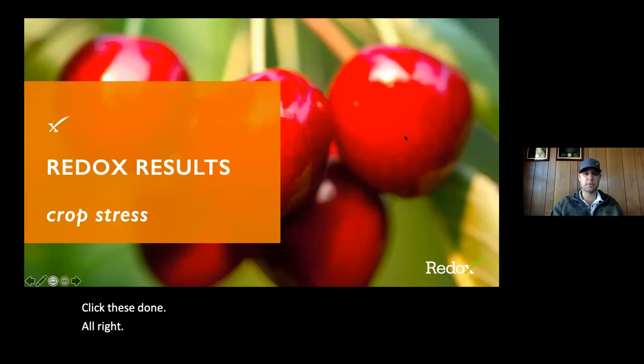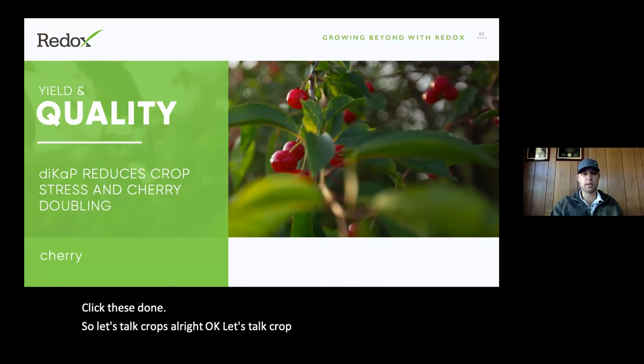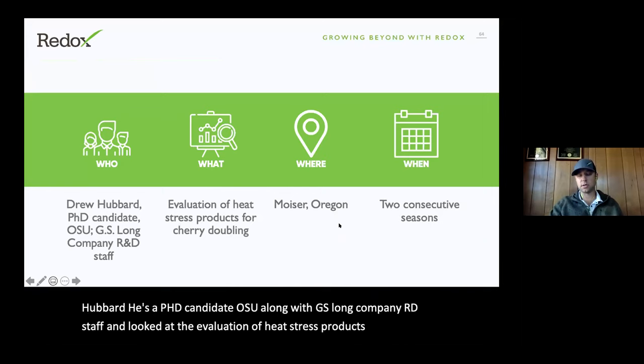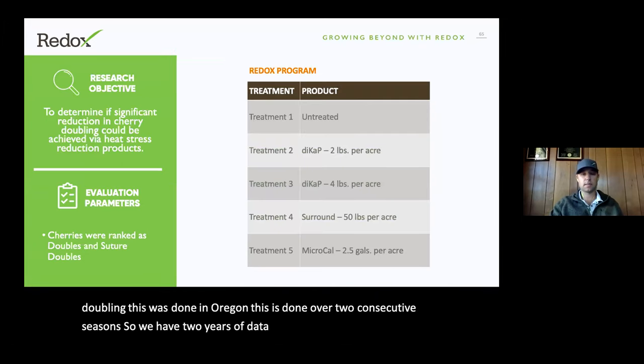So let's talk crop stress and cherry doubling. diKaP reduces crop stress and cherry doubling. So let's jump into a cherry orchard here. This research was done by Drew Hubbard, a PhD candidate at OSU, along with GS Long Company R&D staff, and looked at the evaluation of heat stress products for cherry doubling. This was done in Oregon, over two consecutive seasons.